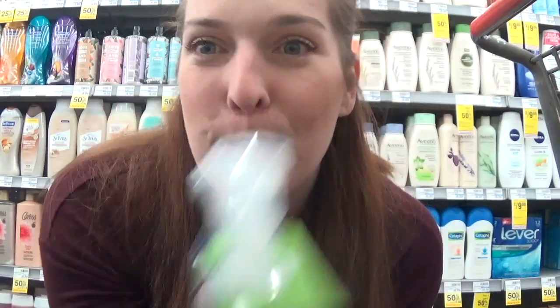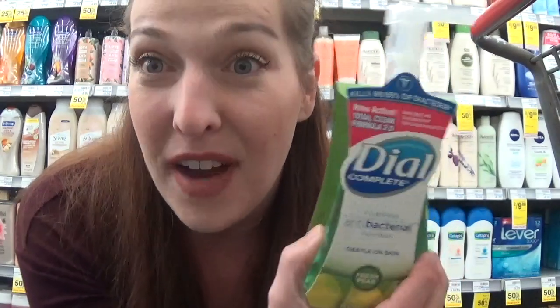We have a spend 20 get 7 in select items. So I'm going to insert a picture here to show you guys what all is included. The best deal that I found is on the Dial hand soap. So the Dial hand soaps are priced 5 for 10. So go ahead and buy 10 of them for $20, and then there are printable $1.50 off 1 coupons.